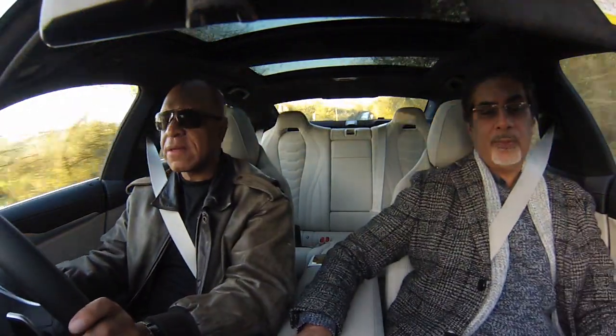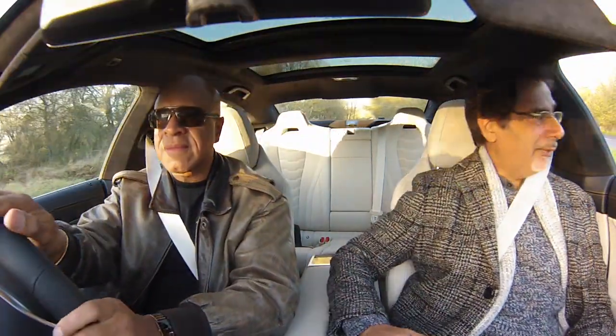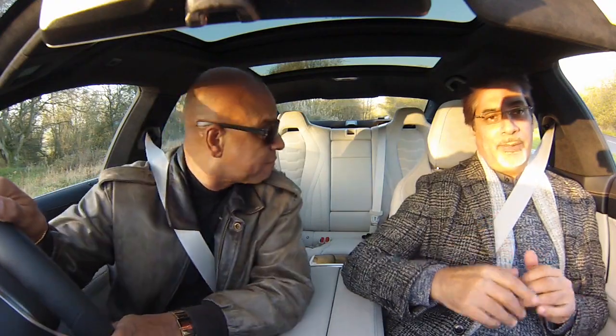Okay. We are in sports mode. We are actually in standard sport mode. You can configure it. An individual, I was driving it earlier. I had it set with everything in sport, but the suspension in comfort.